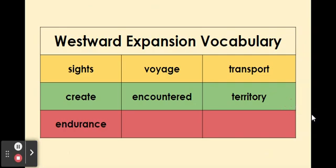Remember, I will read the word, you repeat it after me. Sights, voyage, transport, create, encountered, territory, endurance.